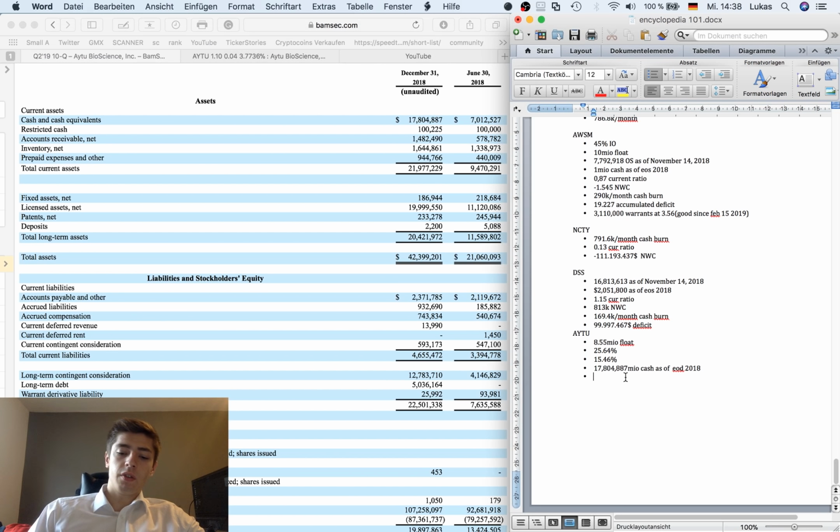That means if the total current liabilities had to be paid back, they would still have right around 4 times more. Most of the companies we talk about are not solvent, or a lot of them are not solvent, which means if they had to pay back everything, they wouldn't have enough cash to do so.